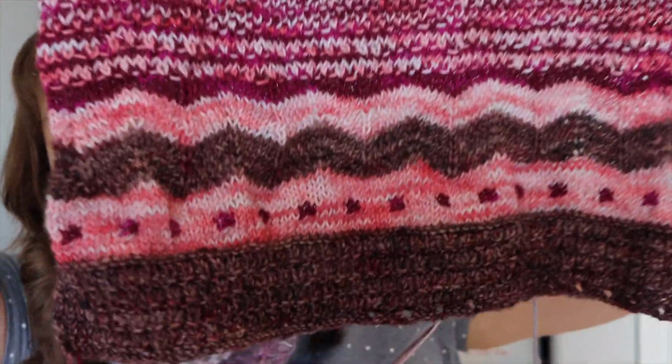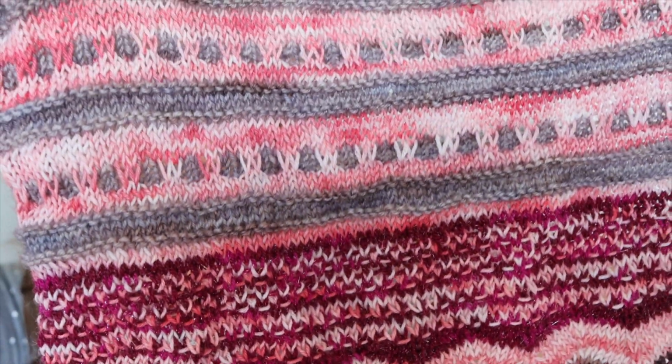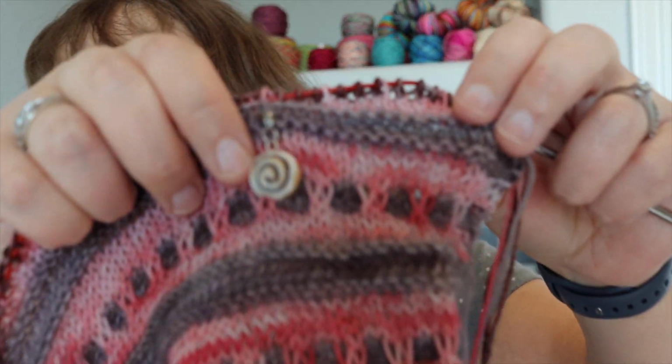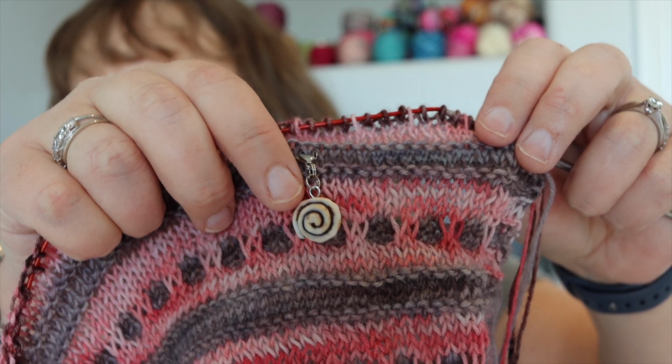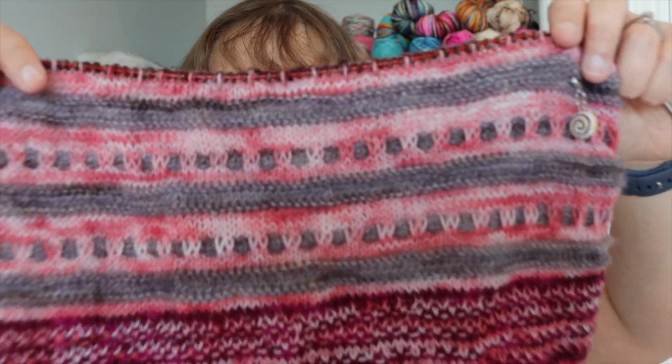It is a rectangular shawl with 4 colors. I'm not exactly sure where I was last time I talked about this, but I did put a progress keeper right here. This is a cinnamon roll from Sweet Cherry on Etsy. And I'm really loving all these fun different stitch patterns, stitch combinations with the different yarns. And I just need to keep working on it.